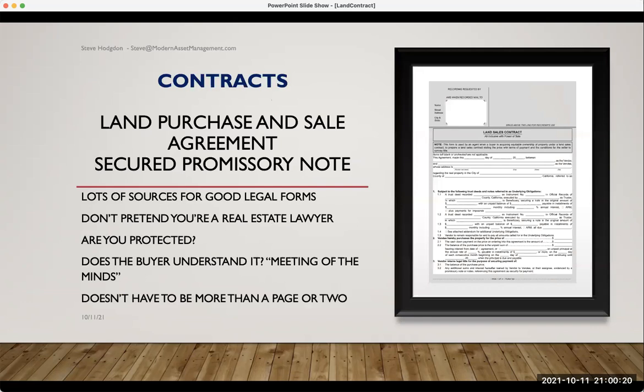So, what kind of contracts should you use? I'm asked about that. You need a land purchase and sale agreement and a secured promissory note. Those are the things that you need. And they can be combined in one form. They can be in two separate forms. The promissory note can be 1 page. The PSA is usually a page and a half to 2.5 max. It doesn't have to be like the 100-page realtor documents that you sign when you buy a house. All that is fluff. What's really in there is stating what, when, how much, and what are the ramifications of failure to pay.